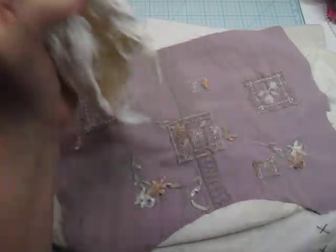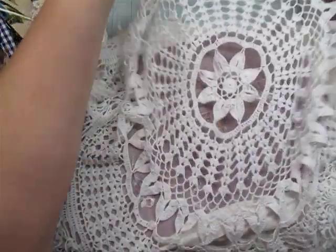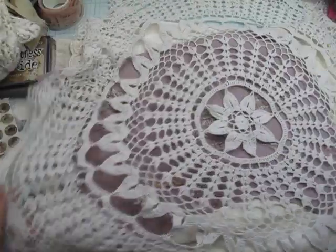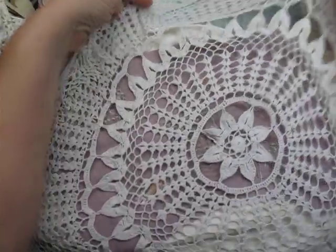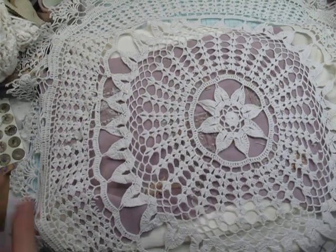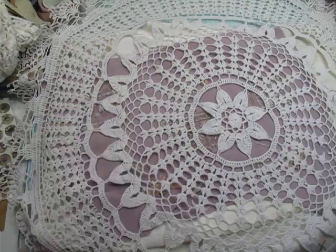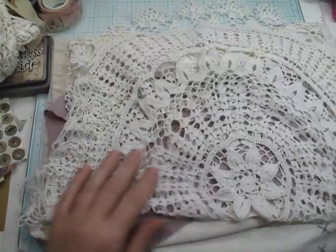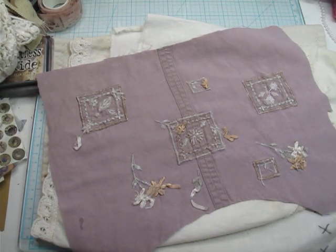And then we've got this big one. This is quite a bit larger. You can see. My grandma would have used one of these as a pillow cover. She would have made a round pillow and put this on it. It's so, so lovely. So pretty. I might keep that in mind.